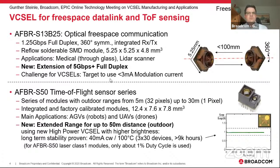For optical free space communication, we launched a product a couple of weeks ago. It's a 1.25 gigabit full duplex transceiver. The special feature of this transceiver is that it is not using 2 different wavelengths. It's using the same wavelength for receiver and transmitter, the same lens for receiving and transmitting, the same device. So it's a full duplex transceiver, which is using a spatial decoupling of the receiver and the transmit path.